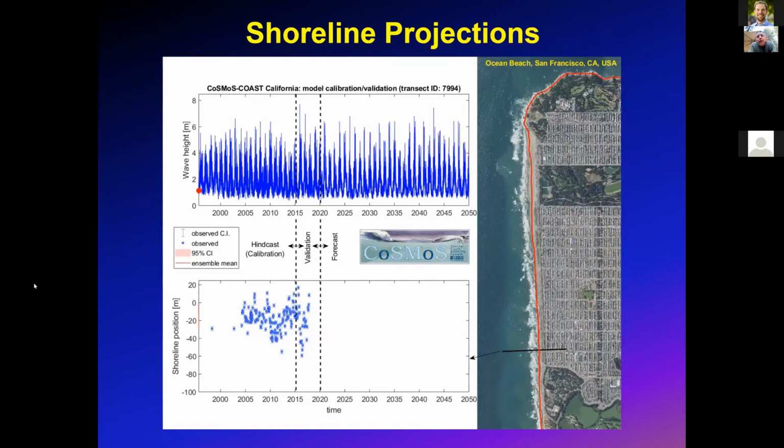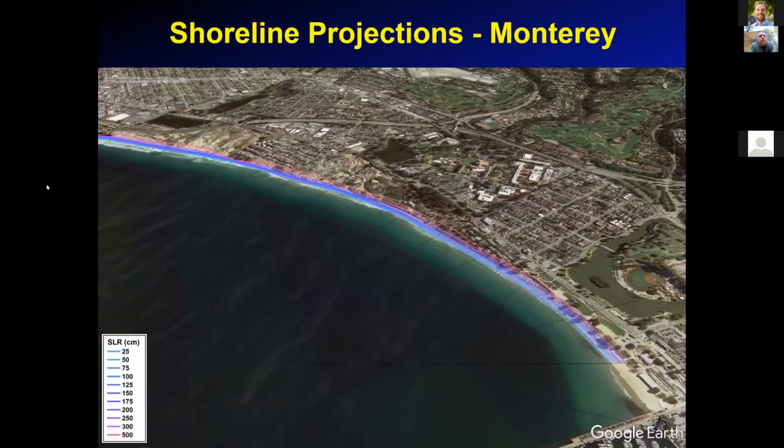And we have data now. We had no data before, or maybe one or two data points. Now we have 200, 300, 400 or more in every single location. So that's what's really exciting on the shoreline change front. And you can click through to the next slide. Just can't get the animation to go.